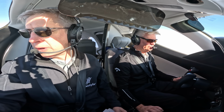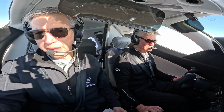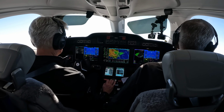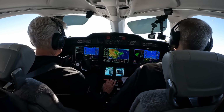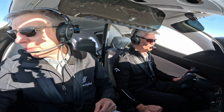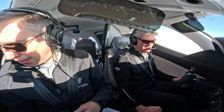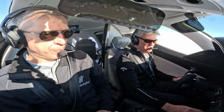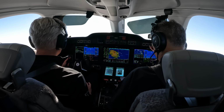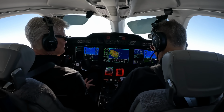Reykjavik Control, good morning. November 420 Lima Romeo, flight level 120, climbing 270. November 420 Lima Romeo, Reykjavik Control, good morning. Identified, climb flight level 430. Climb flight level 430, November 420 Lima Romeo. Well, heck, wow. We're going to start analyzing some high-speed cruise versus long-range cruise. I would think so. Autopilot's on. Check.